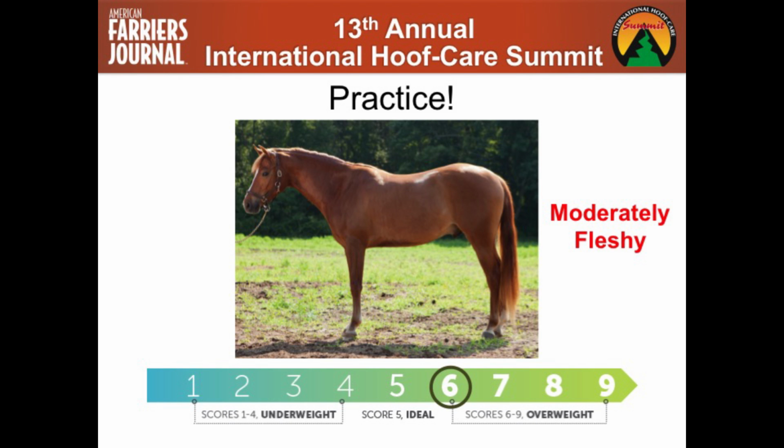Pony. 6? Yeah, good. That's what I scored as well. What's particularly noticeable on this little pony? I really noticed this little bump. That little lump there, that's a tricky spot. That means this horse is storing fat in a way he shouldn't be. Right there. See that? That's fat. Yeah, up here. Good. And then just a hint of maybe something going on up there.